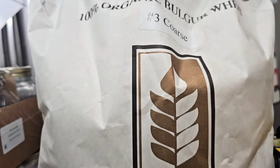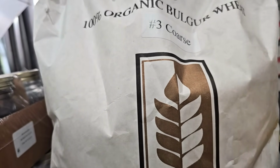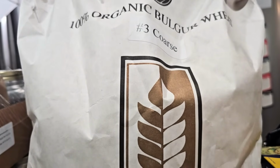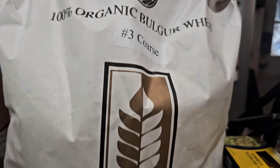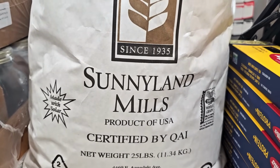I have a great salad recipe that I make with this. It's my favorite thing that I make with bulgur, but you can also use it as a side dish, kind of like a rice. You can season it with broth and different vegetables and make a side dish out of it. And like I said, this was a really great way to buy it at a really great price. If I package this up in Mylar or mason jars, it's going to last for a very, very long time.